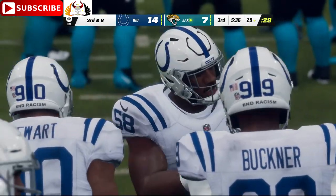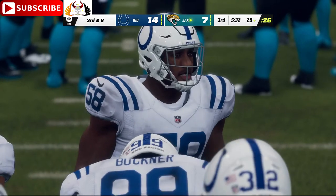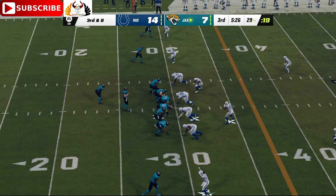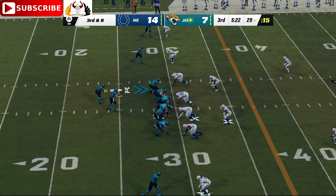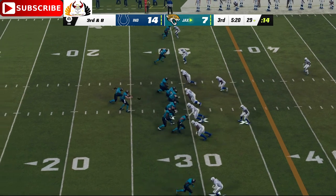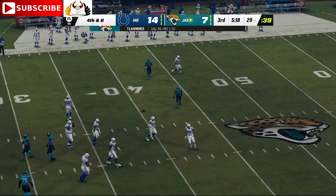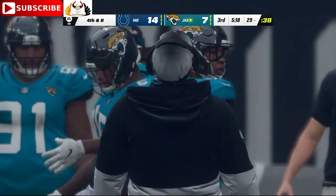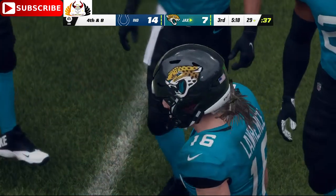Yeah, I wouldn't be surprised now. A little bit of pressure going at the quarterback in an expected passing situation. And for the Colts, an extra defensive back in there now on third down. Now Lawrence, and that is incomplete. But it appears they're going to come up empty on this first drive of the second half, still down by that slim margin. Yeah, and that's okay.